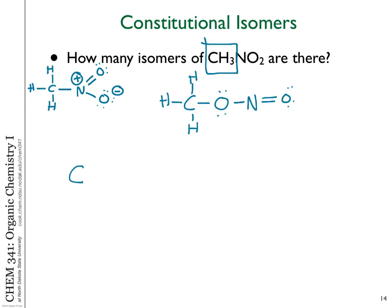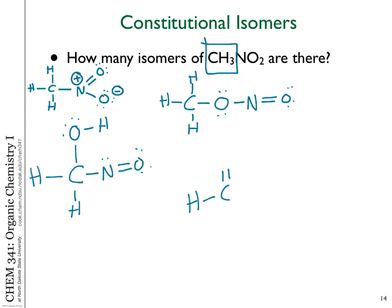For example, we could put an OH there. Let's see. That would fit. That would work. That's a possibility. You could do something like this. That fits that molecular formula, and so on. There's actually a few more things like this you could draw that are perfectly valid Lewis structures for this molecular formula, okay?